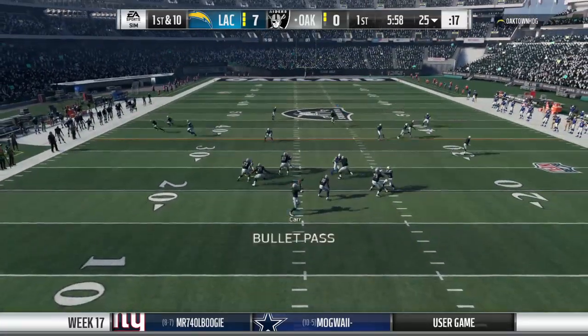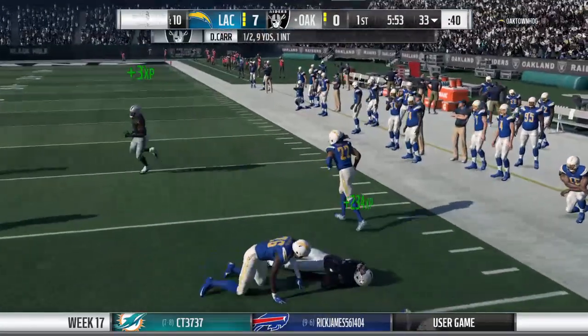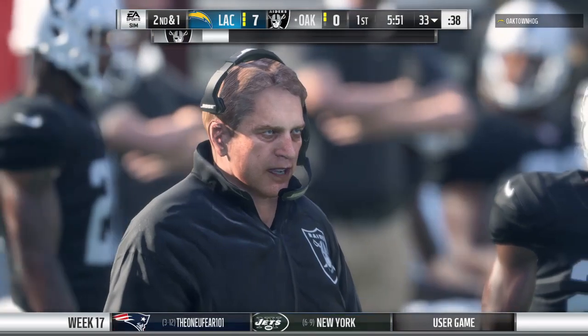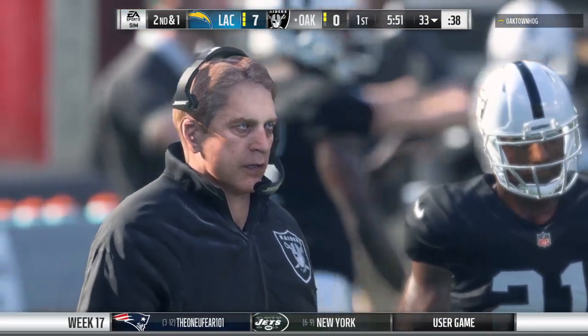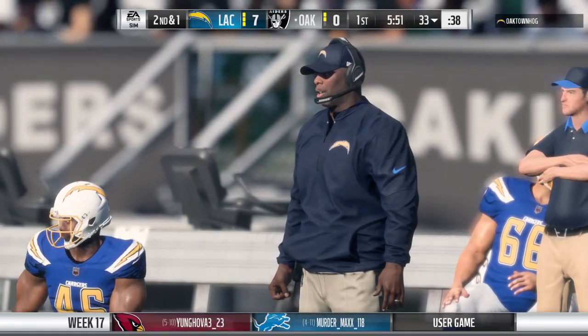On first down, Carr completes it right side to Cooper. And he'll get it up to the 33-yard line. Give him 9 there on the first down completion. Good throw there to start the second possession. Maybe help erase the memory of the interception he threw first possession.